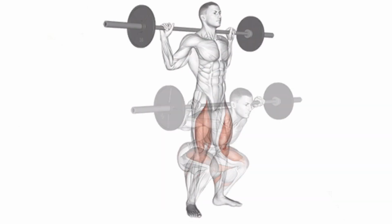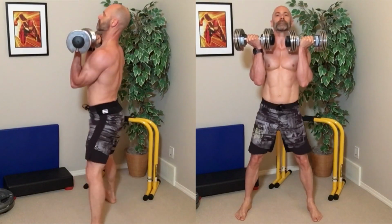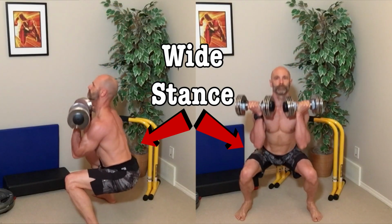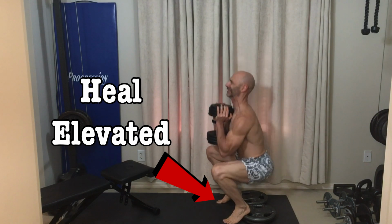Some feel all we need is squats to get great glutes and quads. Squats are a good exercise, but depending on body mechanics, you may not be going low enough to target the glutes. They're worked in the stretch position at the bottom of the squat. A couple of things you can do to get a deeper squat is to take a wide stance, or you can elevate your heels.